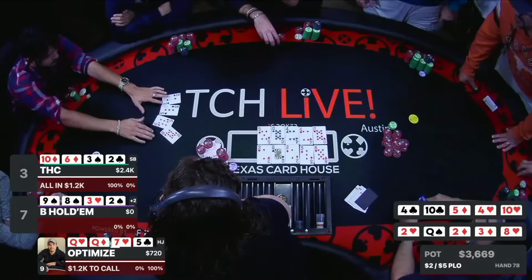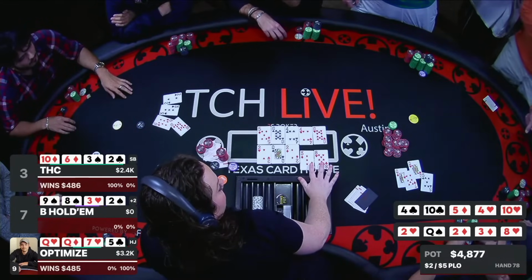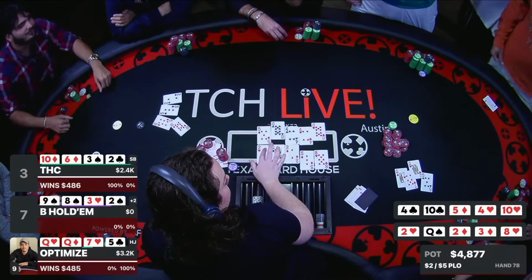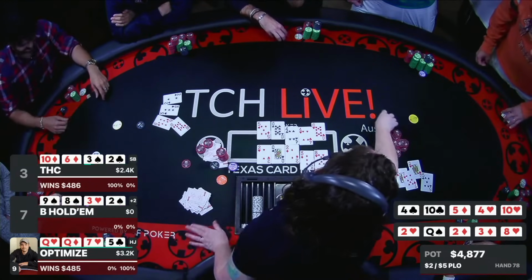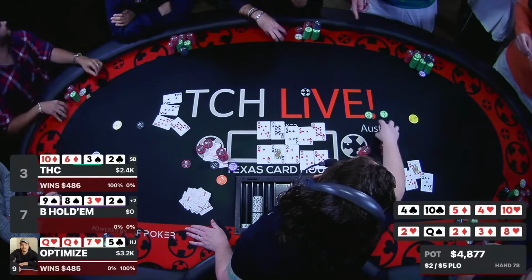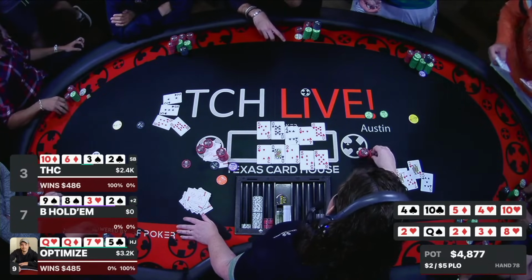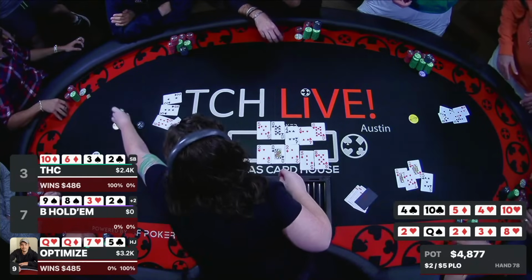This paired board is kind of scary, huh? So, Queen full. So THC and Optimize are going to chop everything. Honestly, that was super dangerous for THC to pop that river with just trips. Yeah. He has trips with no kicker. He does have a boat. I mean, I'm talking about the top board. I know. You have bottom boat.